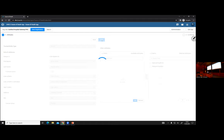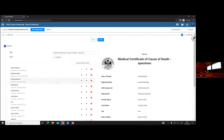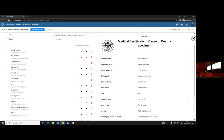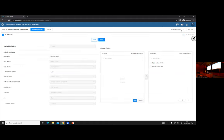And also including the medical cause of death certificate. This is the simplest one: you can upload your logo on the side, and then you can see which different fields you want to include or not include, whether in the footer or the body. And if you already have a predefined format for a standard report, you can also upload that one.